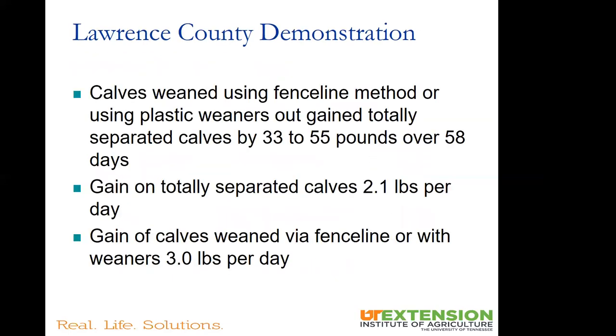And then the final slide, kind of to summarize this, is that whether the calves were fence line weaned or the group that was weaned with plastic weaners, they outgained the groups that were totally separated by between 35 and 55 pounds over that 58-day period. And the totally separated group gained an average of 2.1 pounds per day, where the calves that were weaned with reduced stress weaning methods gained about 3 pounds a day.